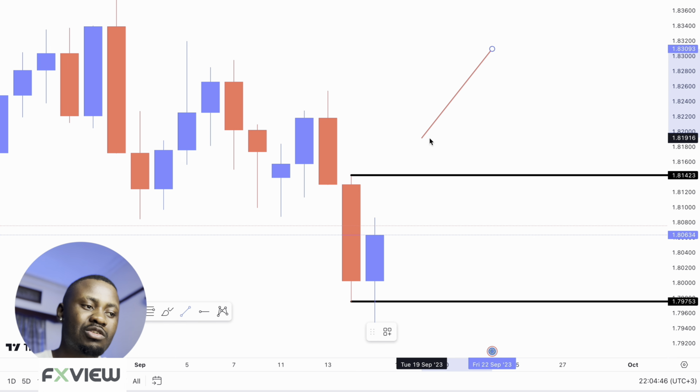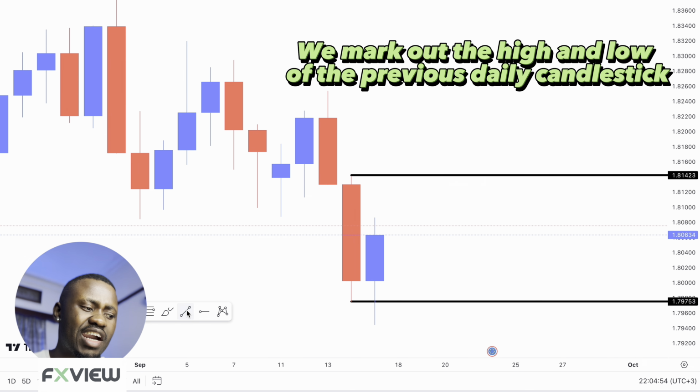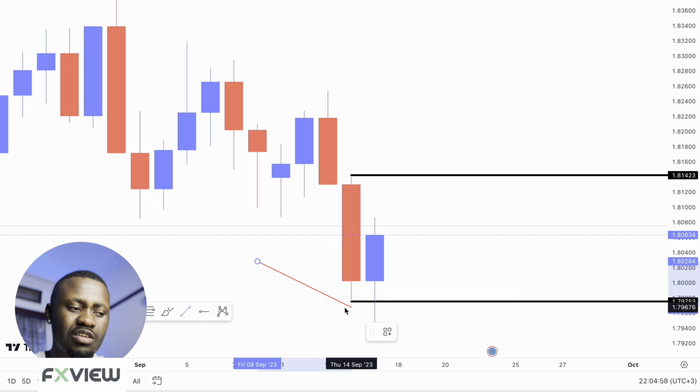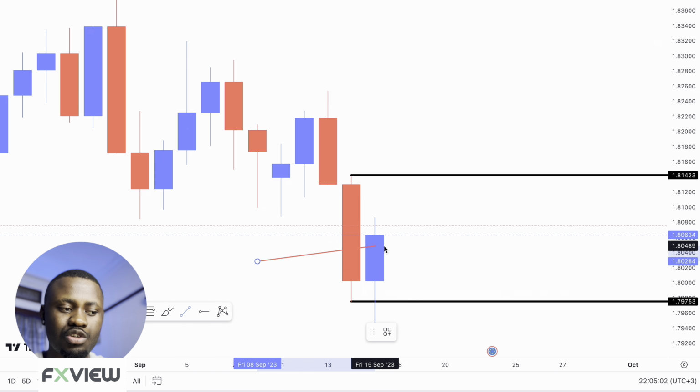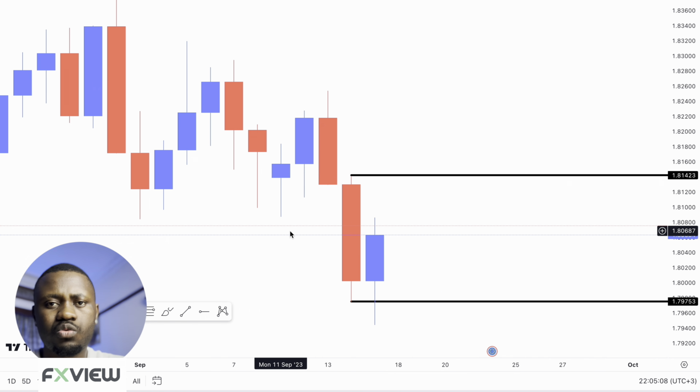You understand? So now for me, there are certain things that I'm always going to look out for when I'm trading this type of strategy. But the first thing is you have to mark out the high of the previous candle, and the low of this candle right here, so that when this new candle opens, it's either going to try and break this or break this upper line right here. So when you're done marking it out, we zoom onto the 4-hour time frame.